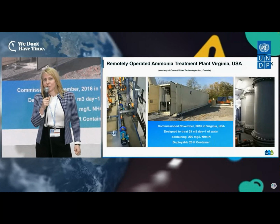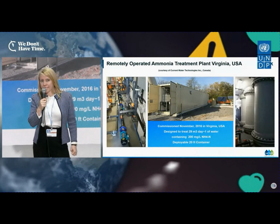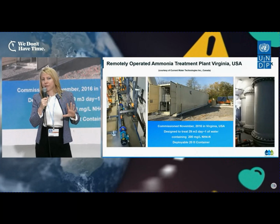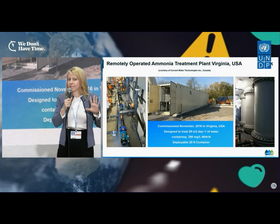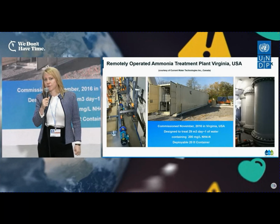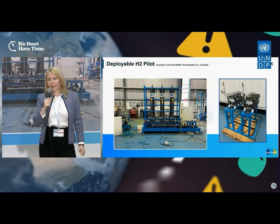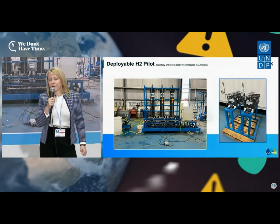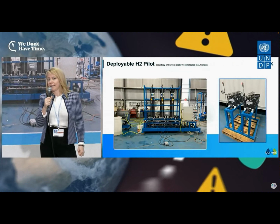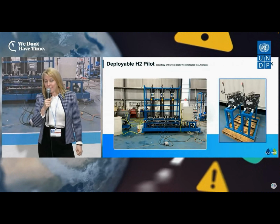Here you can see a picture of one of our remotely operated ammonia treatment plants in Virginia. Now, it's a smaller sized plant that you can see inside a 20-foot container. And what's great about the concept is the technology is scalable and modular. So we can find a solution that fits all sorts of throughputs and ammonia concentrations. Next slide, please. These are photos of one of our hydrogen production pilot plants. Just 2 months ago, this plant left the Current Water Technologies warehouse to the US military. Next slide, thanks.